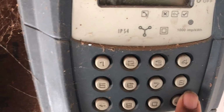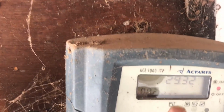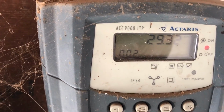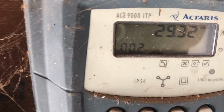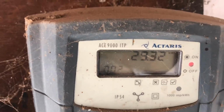Then this is a little enter button, if you can see it. Meters are different, so make sure you hit that. And then when you hit that, it'll say accepted right here, and it'll change the amount of kilowatts. So if I put this in and it was still valid, I would get 88 kilowatts plus 29 kilowatts. And you understand the process.